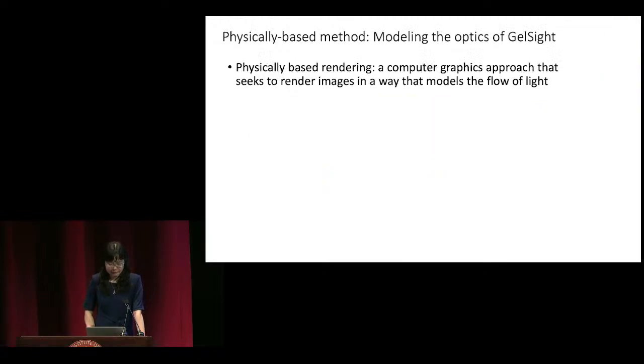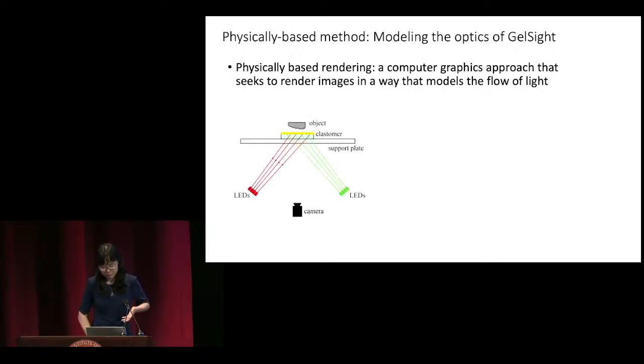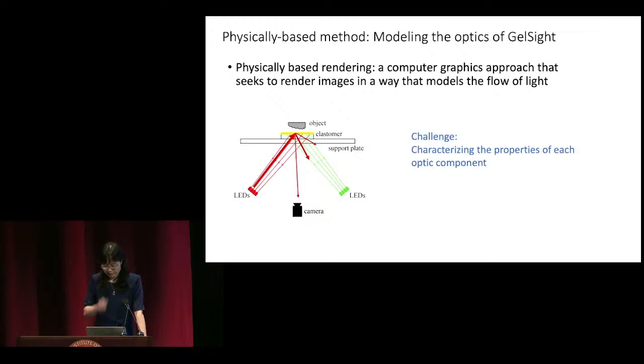Specifically, he has been using a method called physically-based rendering. It's a computer graphics method for working out what the rendered image looks like by tracking the many flows of light. Each time we sample a single ray of light, and see how it bounces around in this environment until some of them reach the plane of the camera and cause some change in one pixel in the camera image. Of course, in this process, one of the biggest challenges is how to precisely characterize each optical component to make everything work well.